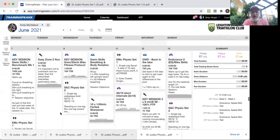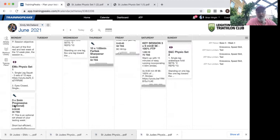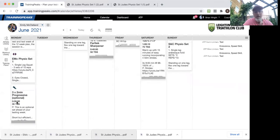The main thing about this week is it's not meant to be a high volume week. And I know you're asking about the running session, which I put in here as optional, and it's only 30 minutes, basically 3 times 2 minutes, and it progresses up. One just below your current running threshold, then one at your threshold, and then one just over your threshold, each 2 minutes. So it's a really quick, efficient, and effective set.